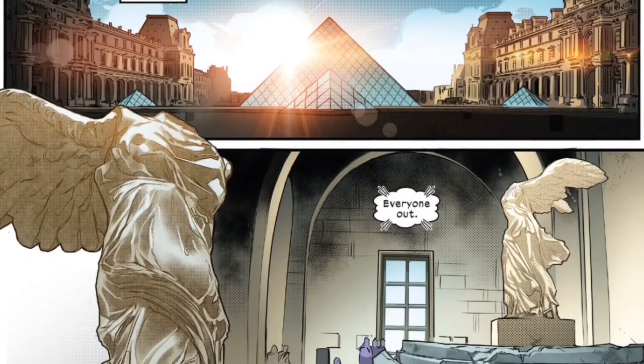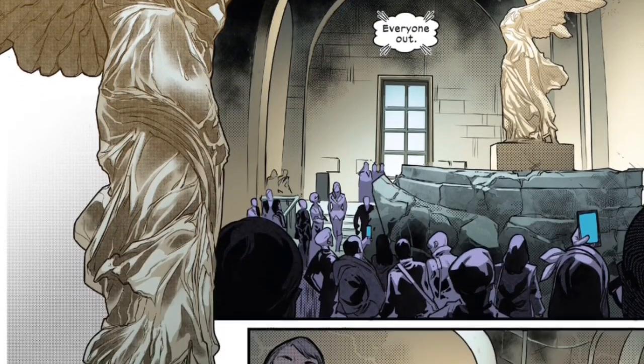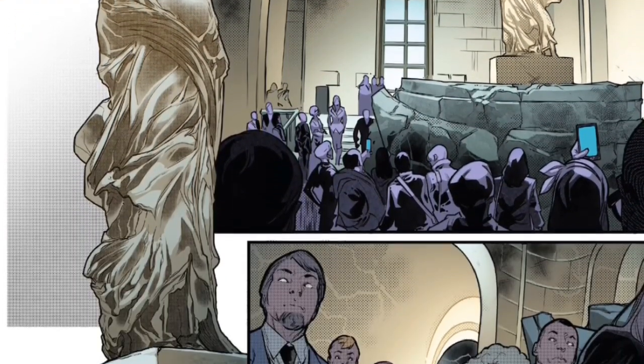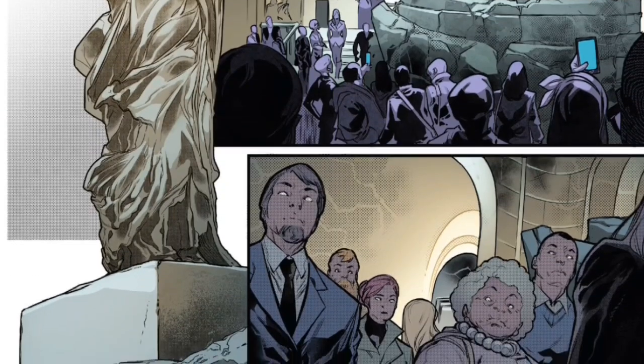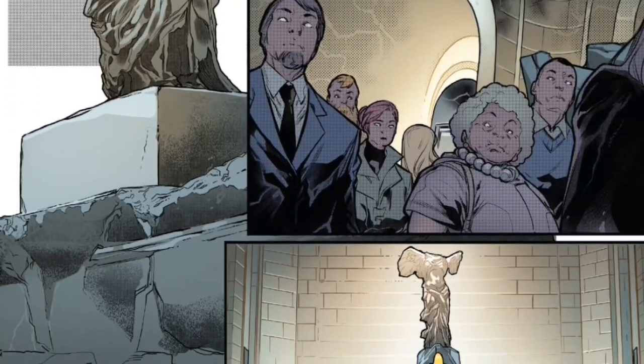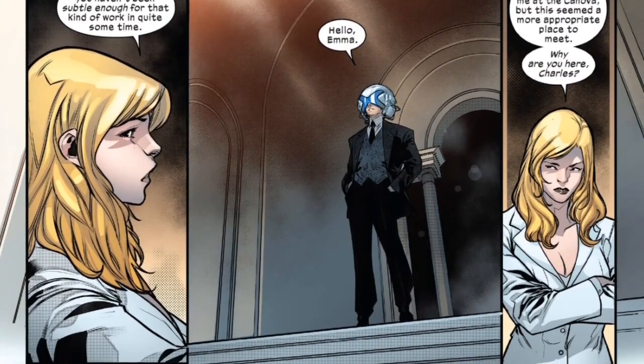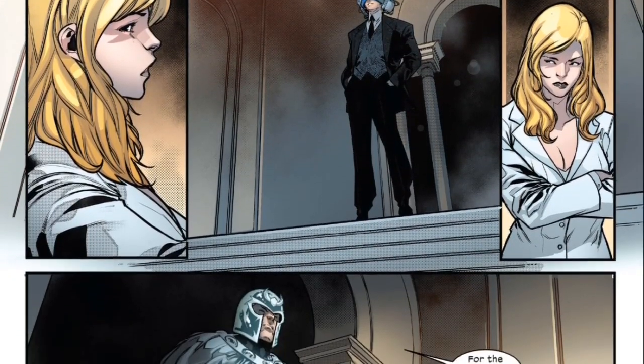So now we cut to the Louvre in the year 10, which kind of confused me, but you know what, just go with it. So she's looking at a statue, and then all of a sudden, somebody says psychically, everybody out. So everybody starts clearing out, except for her. And then once she's standing there, Professor Xavier shows up, and so does Magneto.